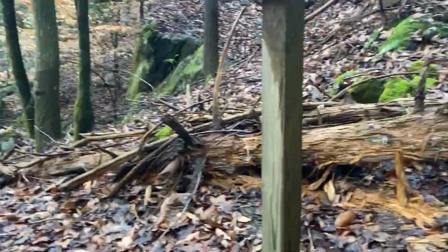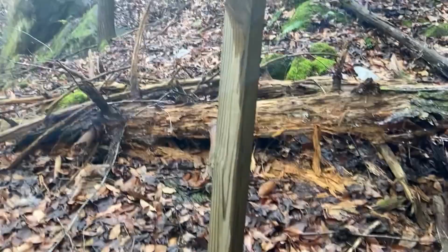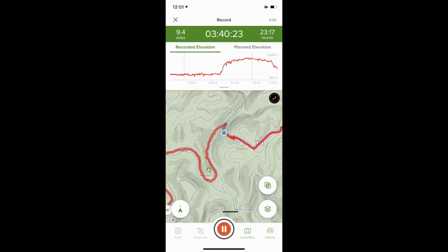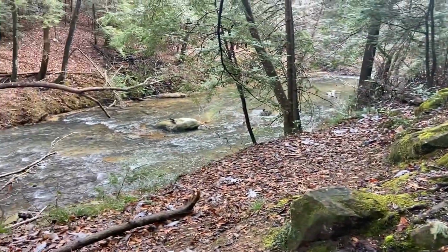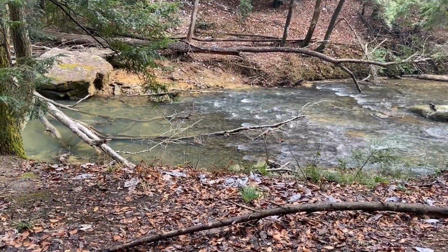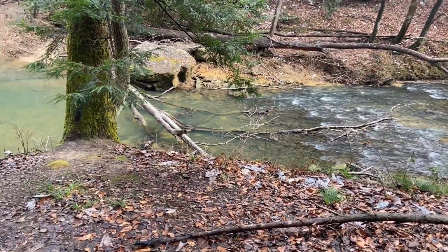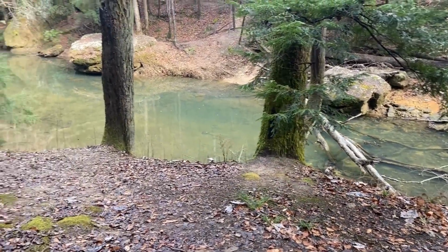Flow of that waterfall, we found another trail marker. About here. Here we are at the 9.4 mile mark. This was the water source I saw on the map earlier. We just happened to come across that spring a little bit early.